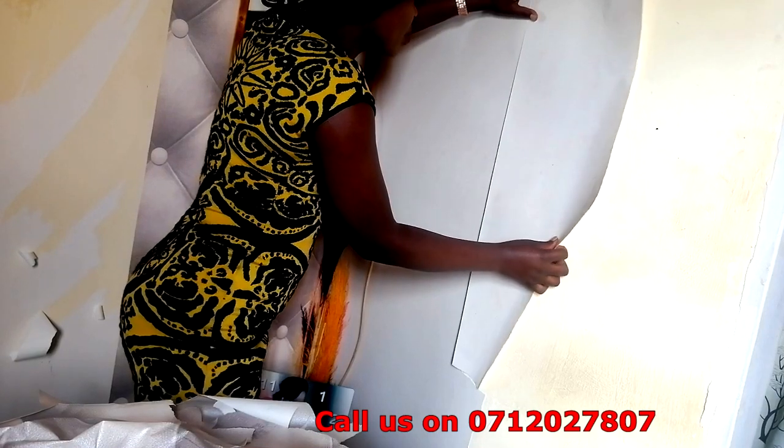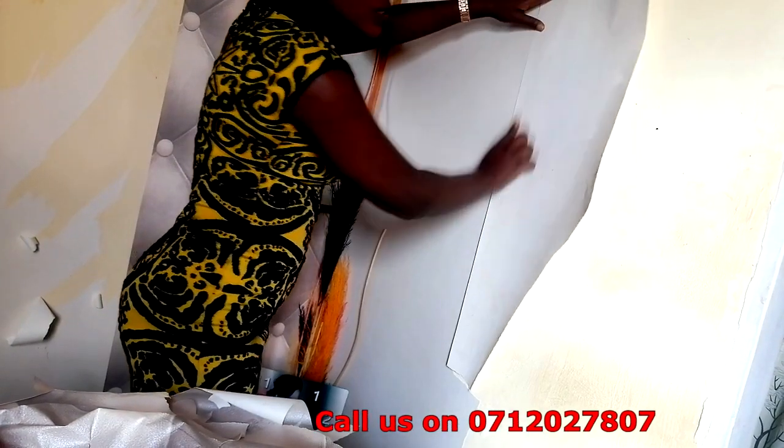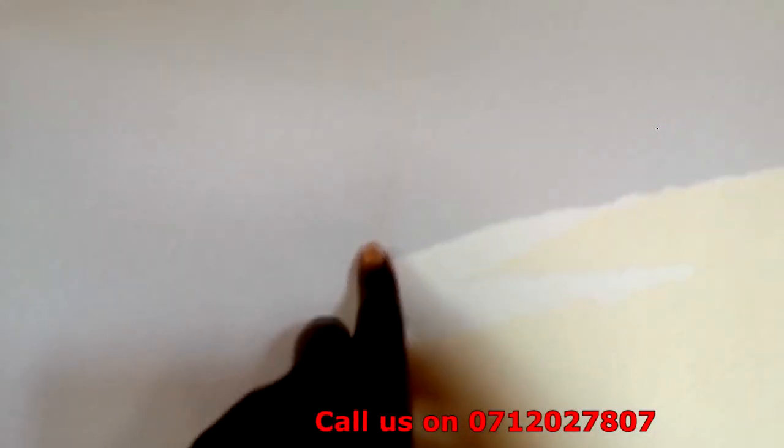You can easily install a plain wallpaper yourself, as long as these lines don't overlap, because if they overlap it will start peeling off. You have to ensure that it's smoothly done. Like, can you tell there's a line here, guys? Let me bring it closer. So here we are. Can you tell? Ignore this because I just pulled it off. Can you tell there's a line there?